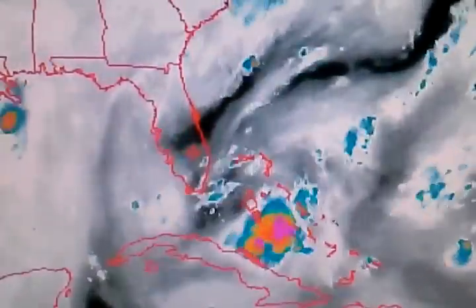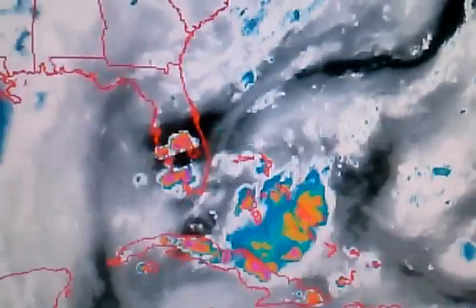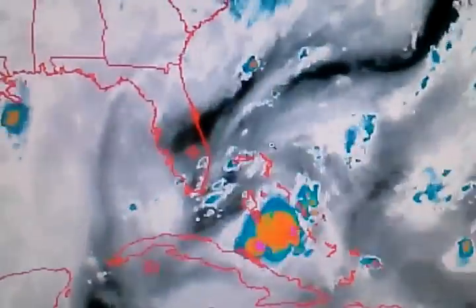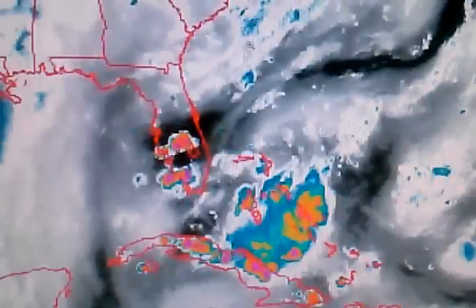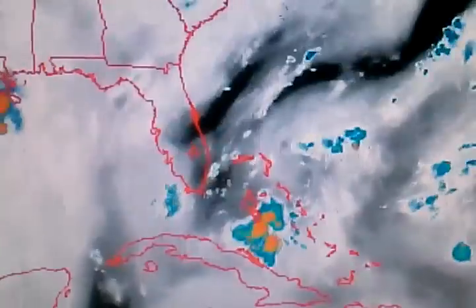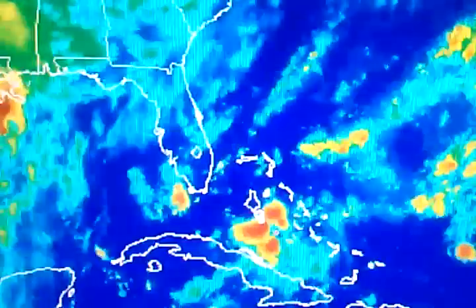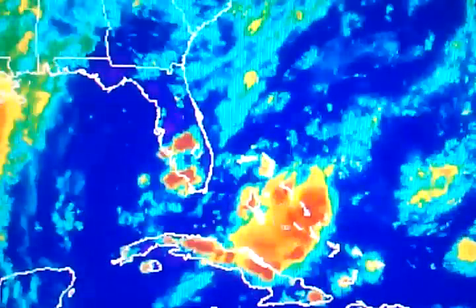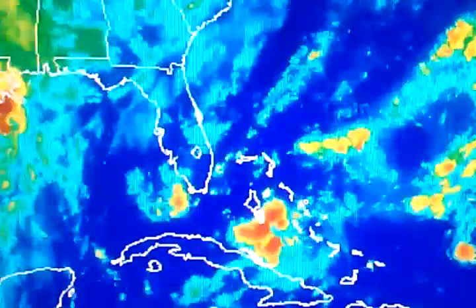When we look at the water vapor imagery, you can see that cyclonic flow in here with that upper level low. And again, this opens up hopefully, and then the moisture can help wrap into that low pressure as it starts to drop down into the Florida waters. Now, as far as surf is concerned, we'll switch over to the infrared loop and you can see convection is firing up. As far as surf is concerned, nothing to get too excited about.